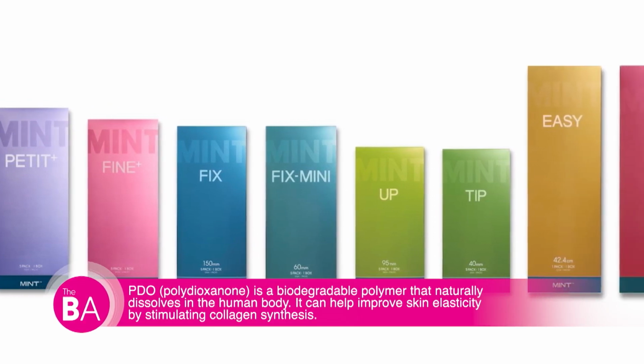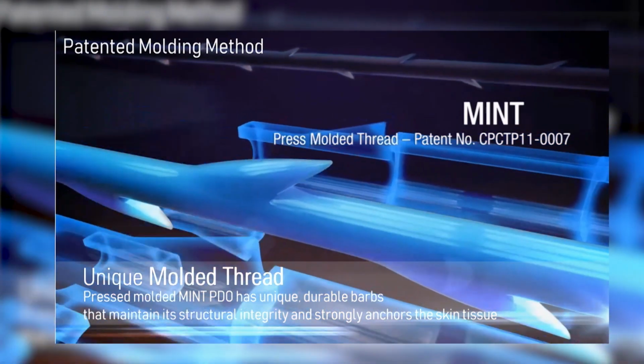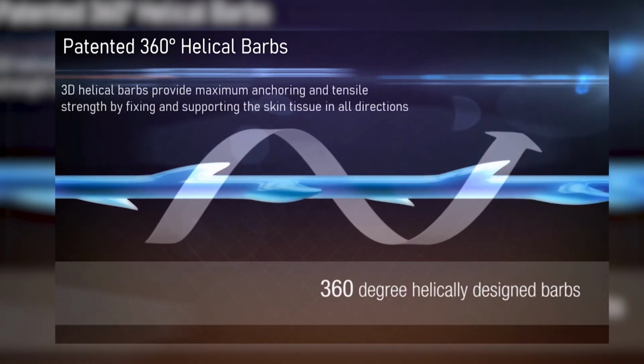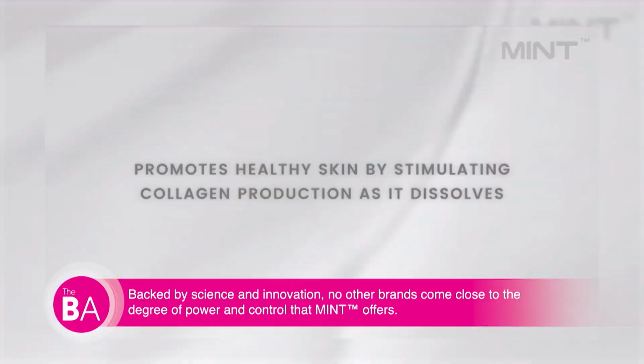So what makes MINT PDO unique from the other PDO brands? We have two patented technologies. One is a molded barb that's designed specifically for us, and the other patent is a 360-degree helical design. What all of that basically means is that the suture is very robust. When your tissue descends over time, these sutures can basically replace and approximate the tissue in places where it was maybe 5 or 10 years ago.